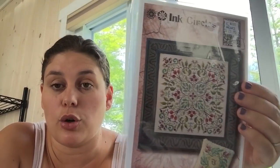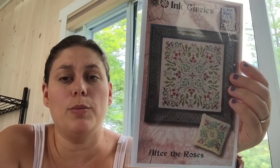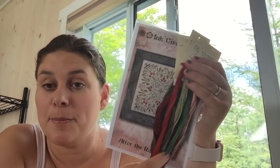So I bought this Ink Circles chart, After the Roses. Oh, this was new at market, I'm pretty sure. Yeah, it was. Oh boy, this is so beautiful. And I bought this a little while ago after our last video, I think, because I don't know if I've showed you. If I have, I apologize, but we're going to go through it again. And I got all the called for floss. I just said to the shop in Calgary, Traditional Stitches, please send me all the called for floss. And I love Classic Colorworks. Anything with Classic Colorworks, I just want to stitch with it. So those are the colors.